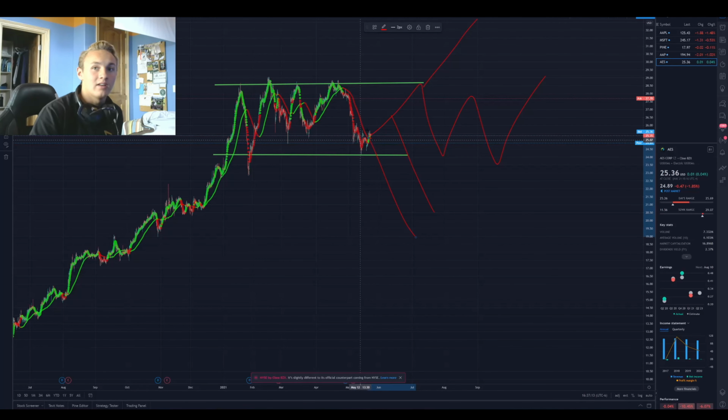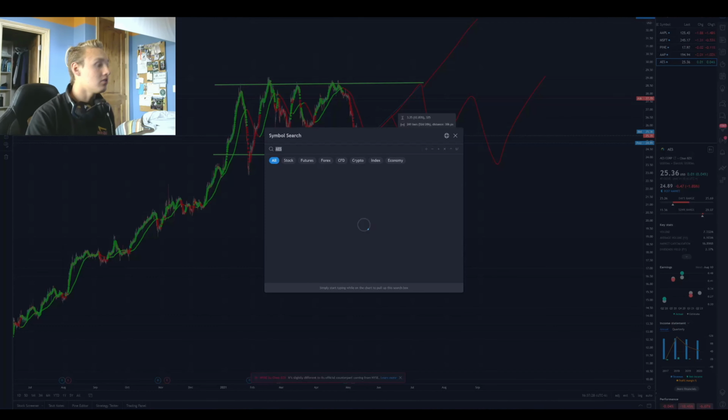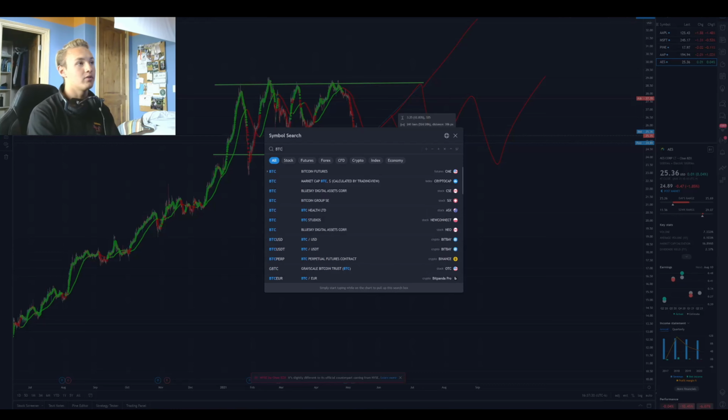And we're also looking at a nice double bottom for a complete reversal. So our expectations on that trade should be somewhere between 6% and 12%. And that is AES. And also, we're going to do a little bit of Bitcoin stuff.